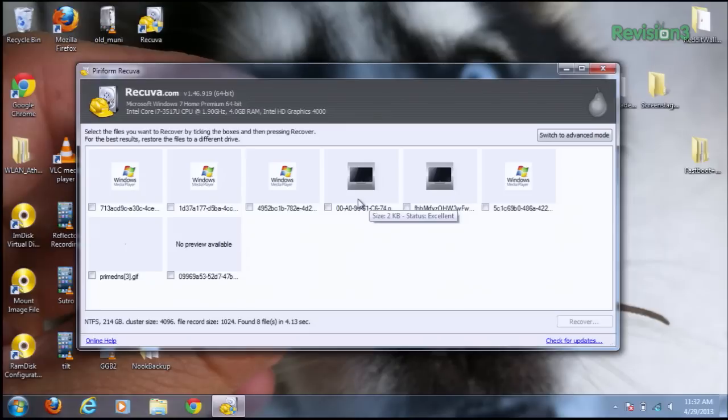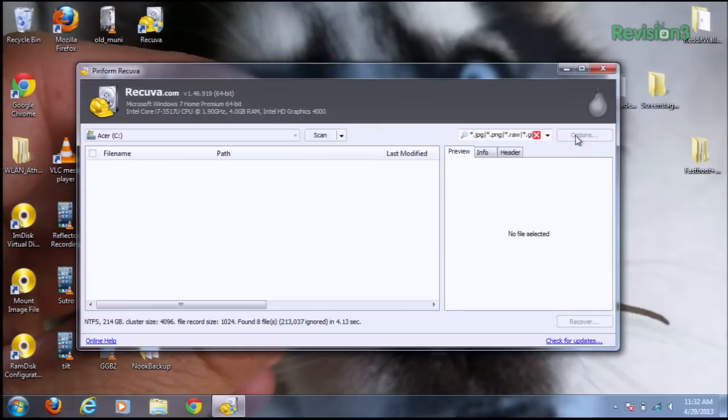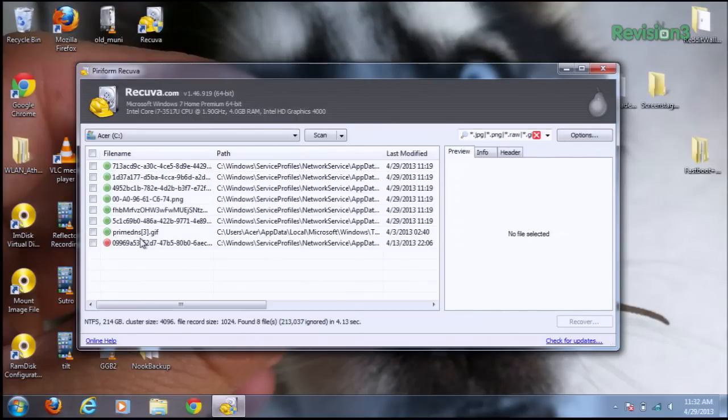The red dots, if you look to the... oh, it's funny. It's a different view than I'm used to. So let me go back to advanced mode. The red dots mean it's already been overwritten by another file. Yellow is very poor. Green is excellent because it says all of the clusters are clear. Obviously, we haven't lost anything on this particular notebook, but it's pretty cool. There's a preview window in the advanced mode. It's really great for quickly identifying JPEG files if you're looking for pictures on a thumb drive or something.